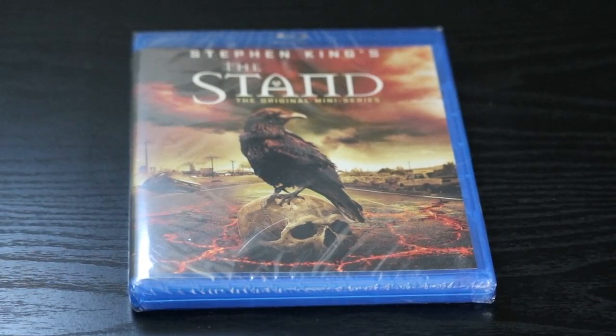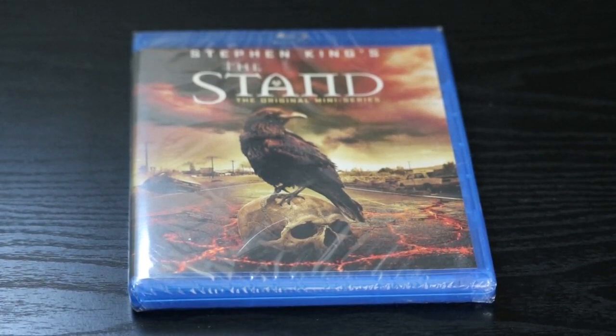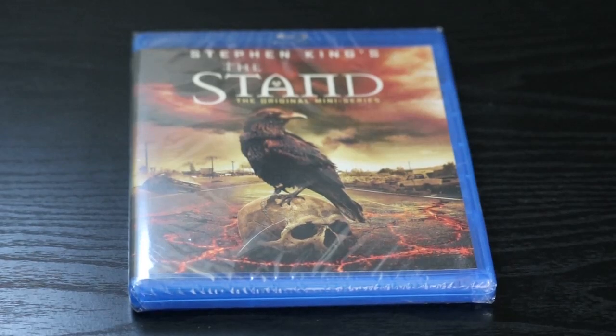Alright, so first off we have Stephen King's The Stand complete on Blu-ray. Funny story about this, it isn't actually something that I would buy. I love the story of The Stand, but I'm not the biggest fan of this particular adaptation. I know there's a new one coming, which I hope covers a lot more of what they didn't cover here from the book. I did, however, get this for free from my mother, who is a huge fan of Stephen King, collects all of his books, all of his movies if possible.